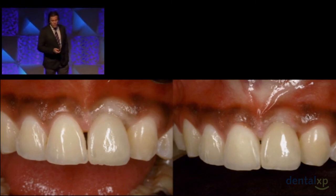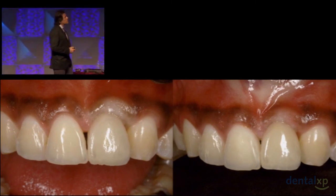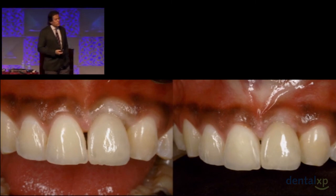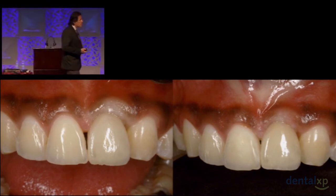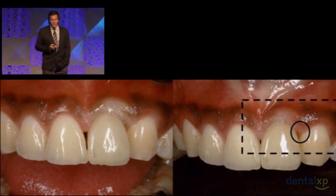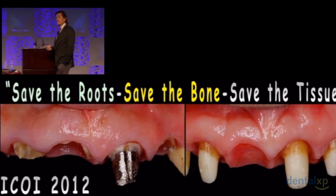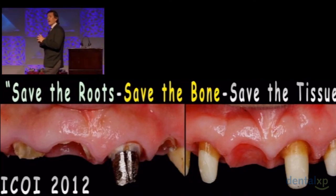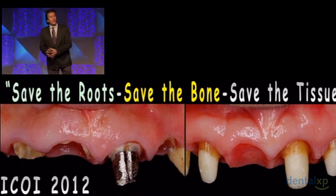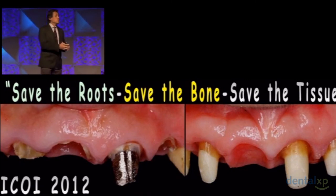In the end, a little bit of bonding on the right central to close a little bit of that black triangle, but for the most part, I think a very effective result. The canine in the lateral position could be composite bonded or veneered for better aesthetics, but overall, look what was achieved. We maintained the area with not a vertical defect, but managed the horizontal component. Turned a two-tooth defect into a one-tooth defect. Turned a type 3 defect into a type 2 defect.